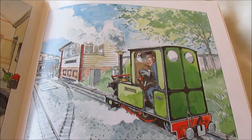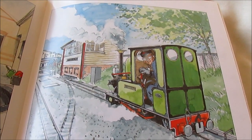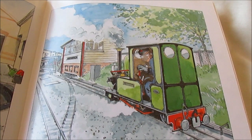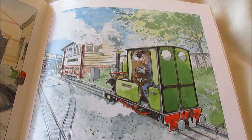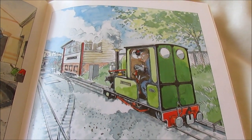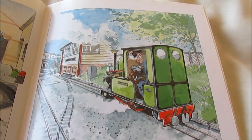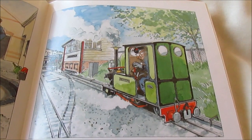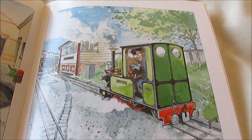Tinkerbell had heard what Jim had said, and she was afraid that she would be unable to pull the heavy train. If she failed, Jim would certainly get rid of her. However, as she chuffed along in the warm sunshine to reach the stranded train, the hot steam flowing through her cylinders made her feel stronger and stronger. Tinkerbell's confidence was coming back. Perhaps she could do it after all.